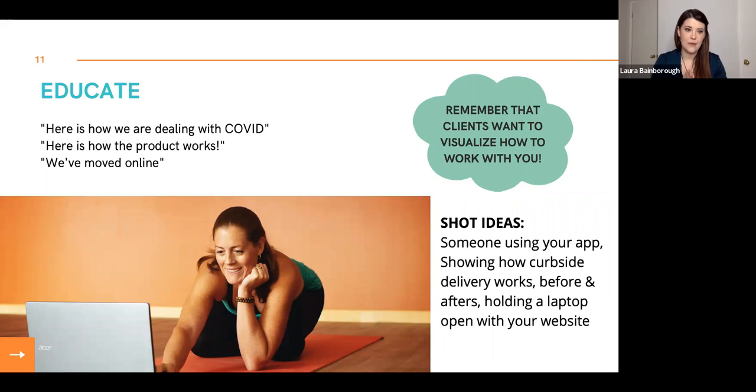So this is an example. Here's how we're dealing with COVID. This picture is of a woman who is a yoga instructor, so she had to move her classes online. So this is a great image that's colorful and it's happy and it's joyful, and immediately we are getting what is happening here. So another example of this would be, here is how our product works, or we've moved online. Anything like that that can educate your clients as to how you're going to be able to deliver to them or cater to them. Just remember that clients want to visualize how they are going to work with you.